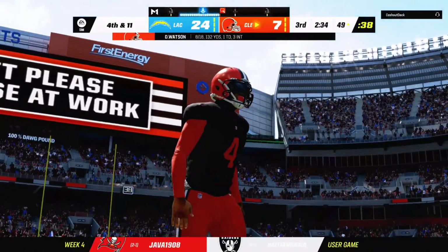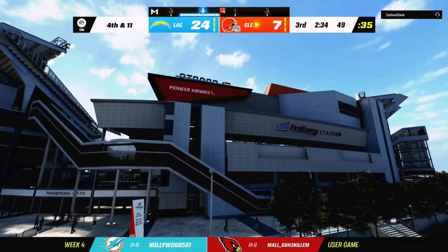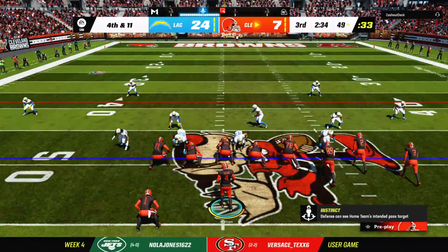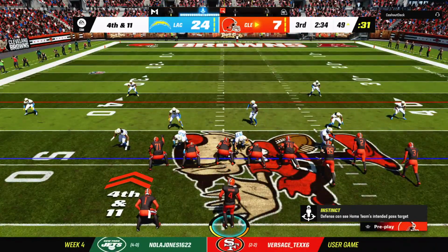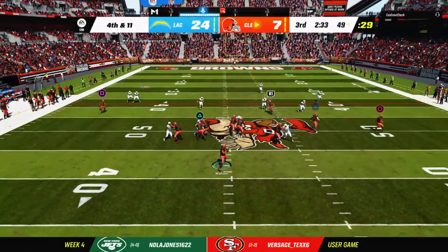So another incompletion there. He's hitting on fewer than half his pass attempts in this one, and that is not a winning formula. Yeah, so let's make sure we give a little bit of credit to the defense here. They're giving him a lot to think about, a lot of different looks, and he seems a little bit confused trying to complete passes.